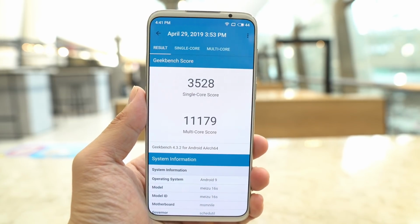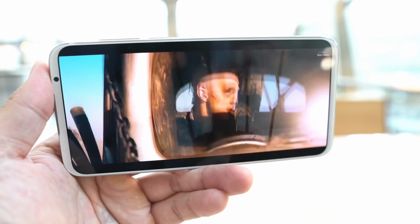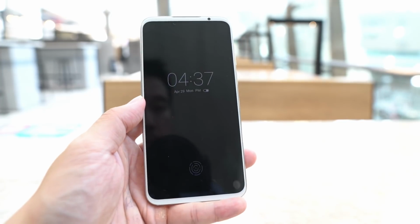Also, for that much money, you also get a Snapdragon 855 chipset in there and a 6.2 inch OLED display with an in-display fingerprint reader. It's an optical fingerprint sensor that works very fast and very accurately. It's from the same company that made the fingerprint sensor for the Huawei P30 Pro and the Oppo Reno.